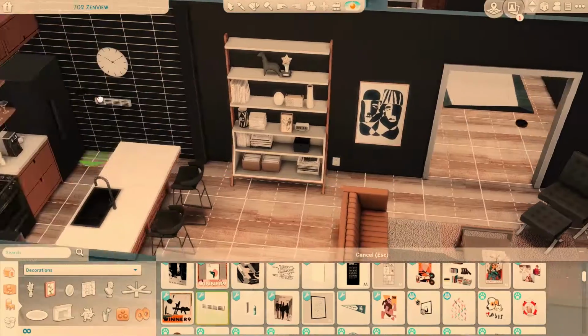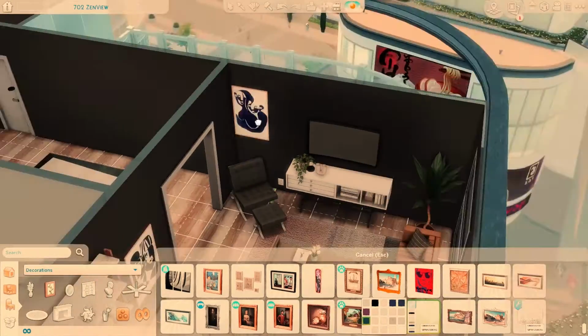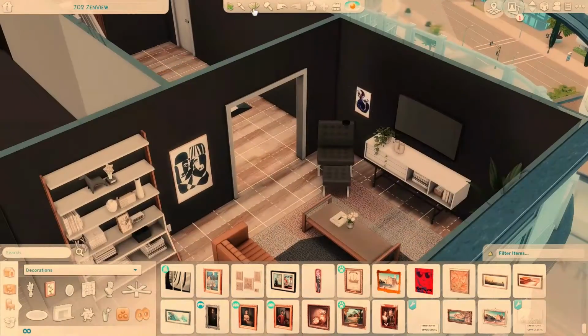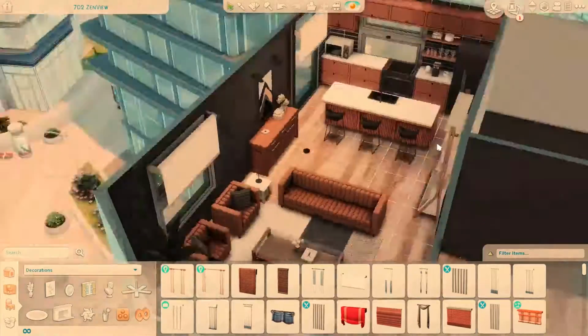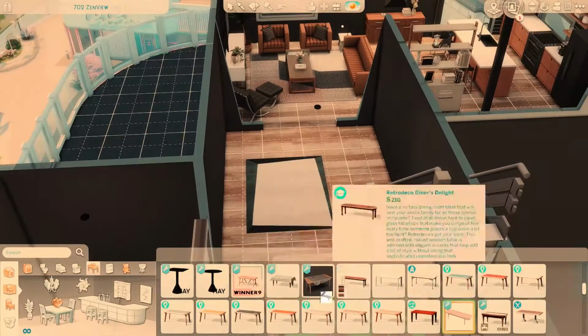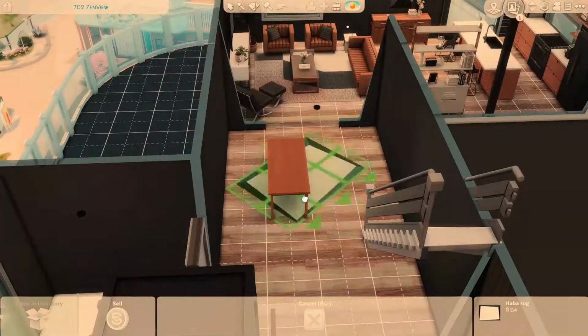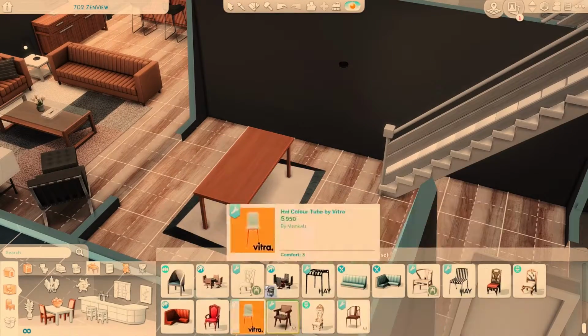But here I'm putting in some outlets and a vent in the kitchen just for a touch of realism. Put that painting there, I ended up changing the color of it. And then we put in some curtains, just for some privacy, just to tie it all together. I also don't really like the windows of this apartment, so I just wanted to cover them up a little bit. Here I'm setting up the dining space.